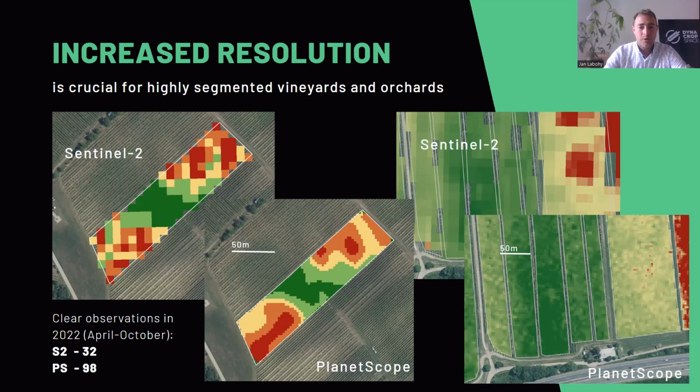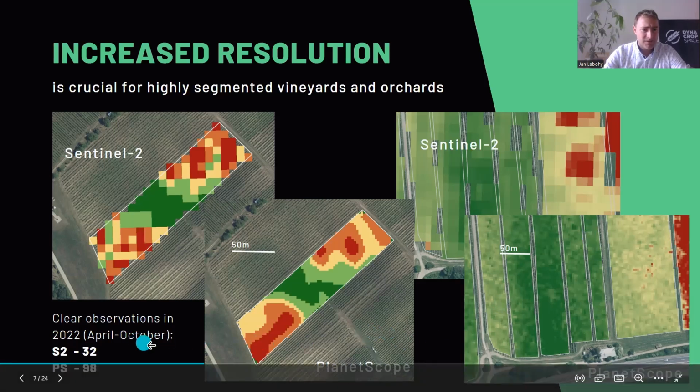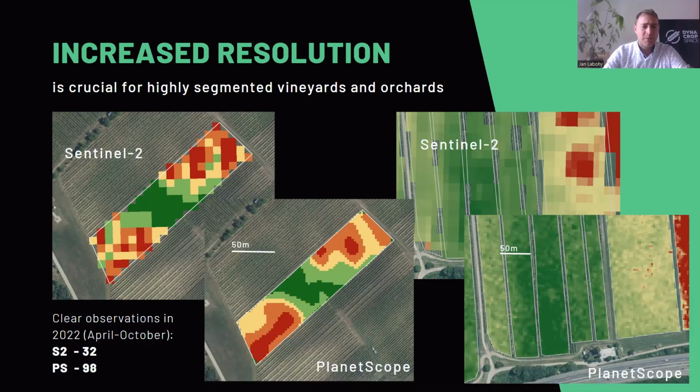But also the Planet data are more regular. They are more often available. Here you can see that, for example, for this field with Sentinel-2, we've got 32 observations from April to October 2022, but with PlanetScope it is 98, so it's 3 times more often. And especially for high-value crops or higher value agriculture, including wine and fruits, the time availability is even more important because the timing of applications is even more crucial. So this is for the input. All the examples here will use the Planet data, which are not for free, but they can be purchased.